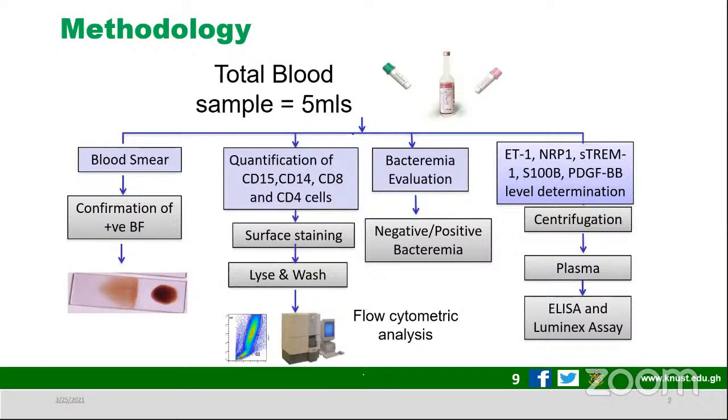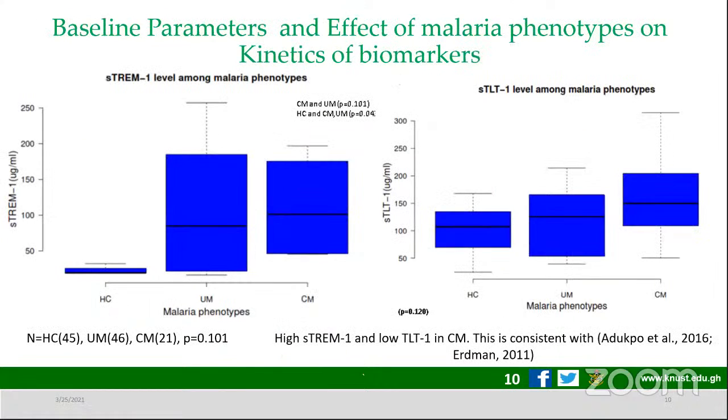For our blood samples, at any of these time points, day 0, recovery, we took 5 ml of blood, from which we use some for microscopy, some for full blood count, and some for flow cytometric analysis, where we looked at the monocytes, neutrophils, among other cells. We also did bacteremia testing to rule out contamination with bacteria. We then did ELISAs to look at our levels of TREM and other markers.